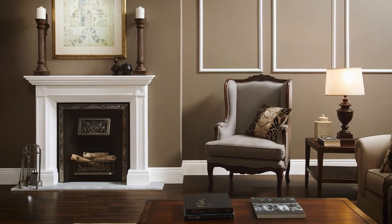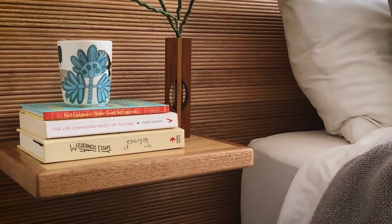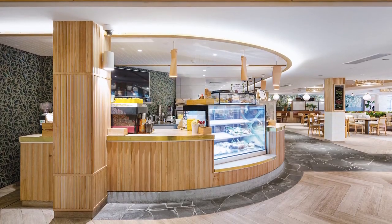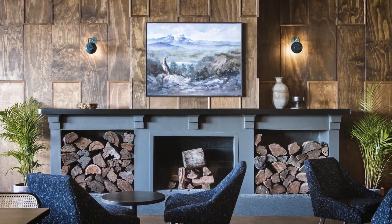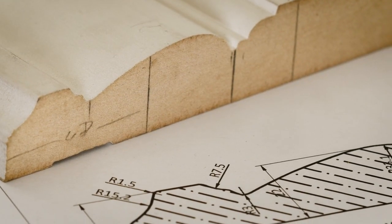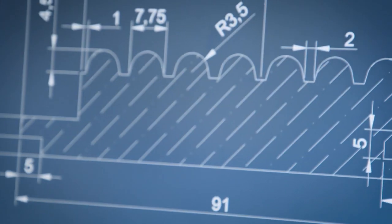If you are renovating a period building with existing mouldings and lining boards, or you have a unique profile that you would like for a new build or renovation, our custom design service can deliver the exact profile that you need. Your brief serves as the foundation. It may take the form of a sample, a dimensioned sketch, or a technical drawing.